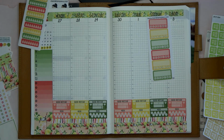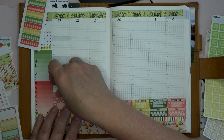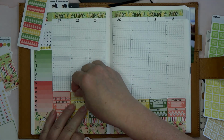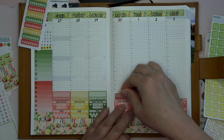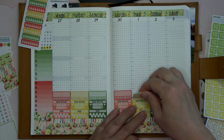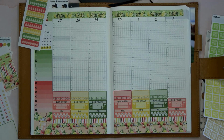I have to decide between now and then if I am going to get the B6 as my everyday carry, or if I am going to do something different. That really truly is the only change I'm looking at. And if I make the change, I will go to the Hobonichi weeks.